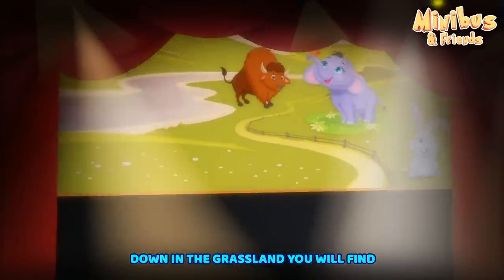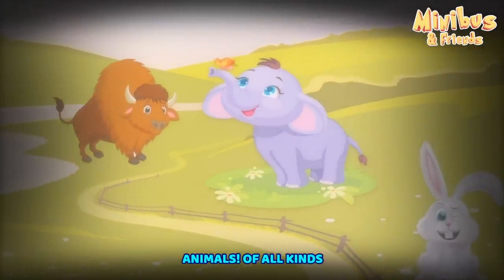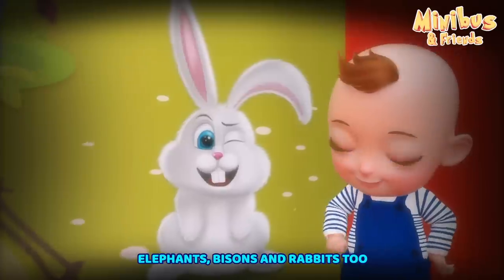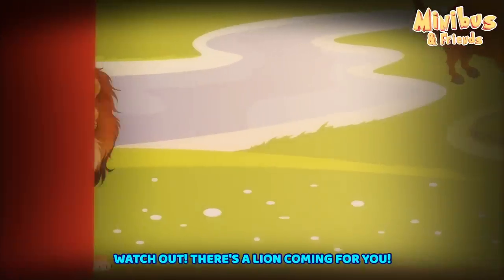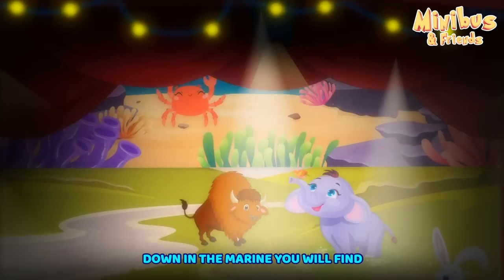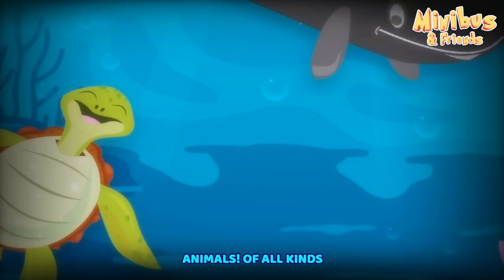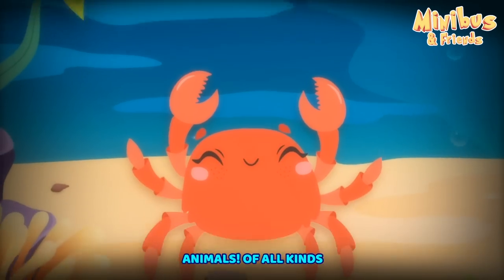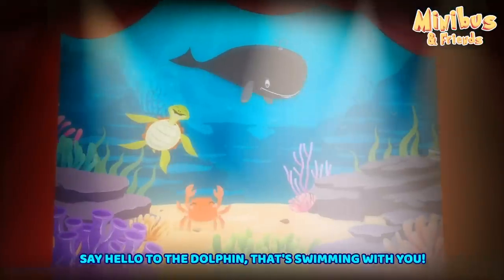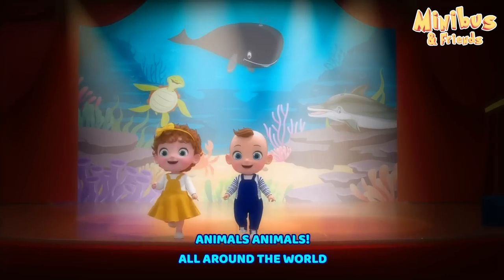Down in the grassland you will find animals of all kinds. Elephants, bisons and rabbits too. Watch out, there's a lion coming for you. Down in the marine you will find animals of all kinds. Turtles, crabs and whales too. Say hello to the dolphin that's swimming with you. Animals, animals.